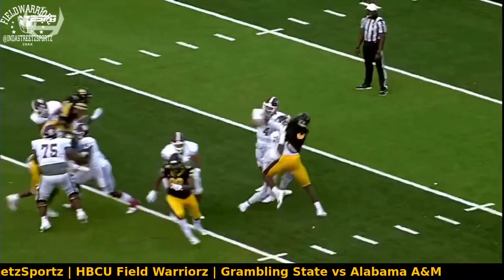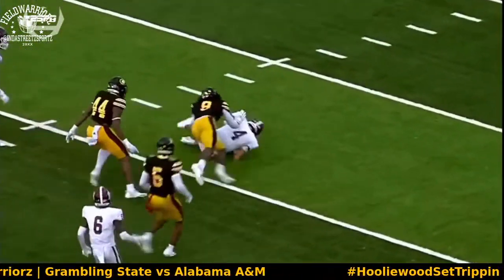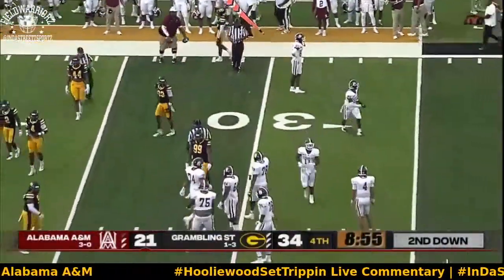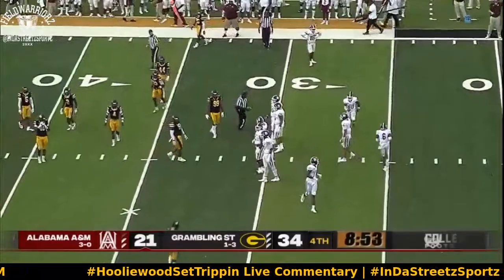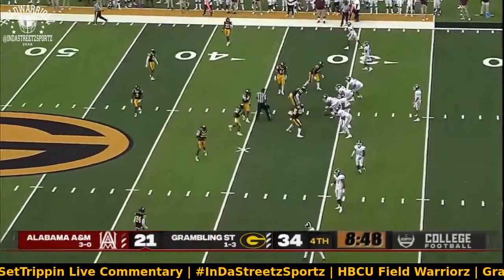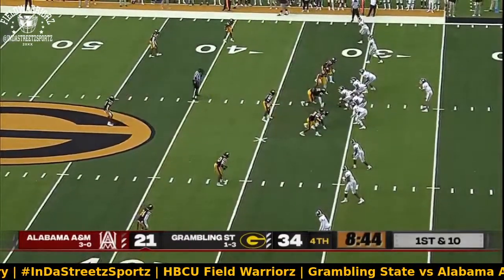And just to catch some of the folks up, if you weren't with us at the beginning of the game, there was a huge downpour. So I'm sure there are still spots on the field that are pretty wet, and that ball is pretty slippery. So that time you saw him make the pump, and the ball slipped out of his hand. But he was making that throwing motion, thus it's an incomplete pass.